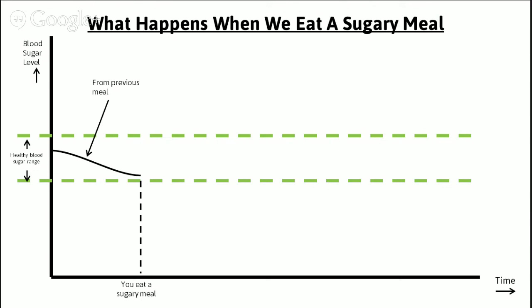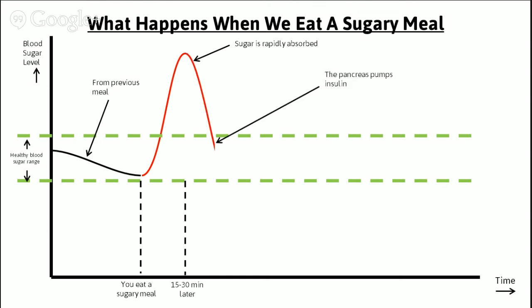So let's say we eat a sugary meal. Well, because sugar and white carbs have no fiber, they get digested very quickly. And so our blood sugar will spike. Our pancreas sees this and takes corrective action. And it releases insulin to remove the excess sugar from our bloodstream and dump it into our cells. Coincidentally, it puts it in our fat cells. And this is the number one reason for weight loss or for weight gain.